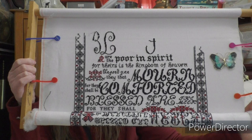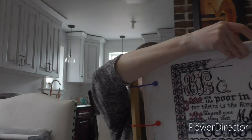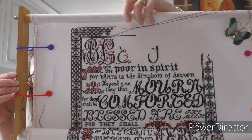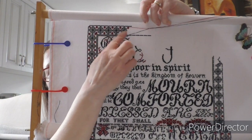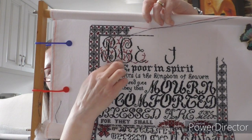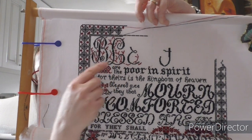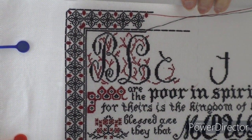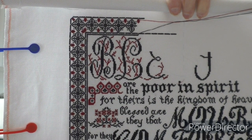I'm just going to move my threads out of the way here. So here's where it was when you last saw it. And here's where it is now. So I came up and around the corner and finished the B and the L. The red thread that's in there is the new one, which I am going to explain now.